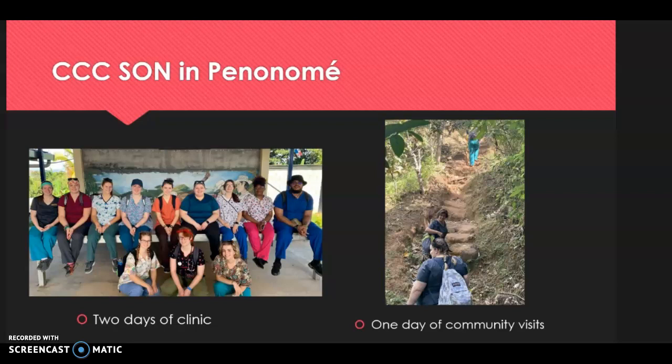While we were in Panama, we had 3 full days that we went to Pajonal Village. The first day, we did community visits to hand out the tickets with the time and date that the patient should come for the clinic, and we would also do home assessments. As you can see in that one picture of community visits, our path was a little treacherous to get to all of our patients, but we wanted to make sure that we got to as many people as we could in that community. After that, we had 2 days of clinic.